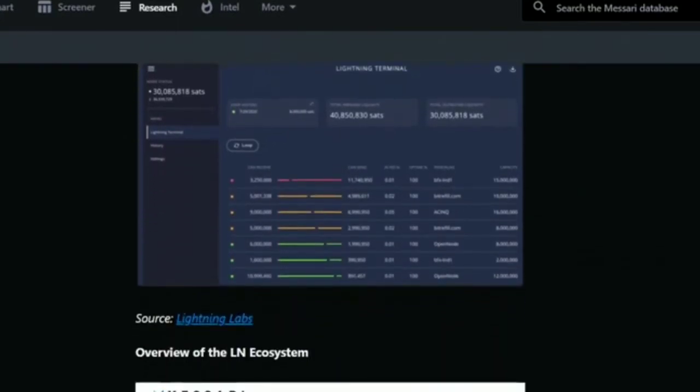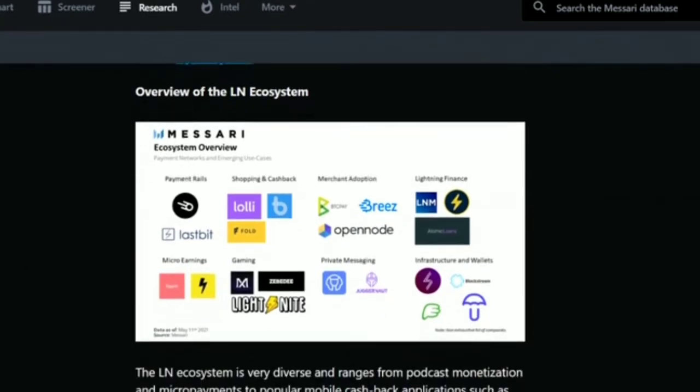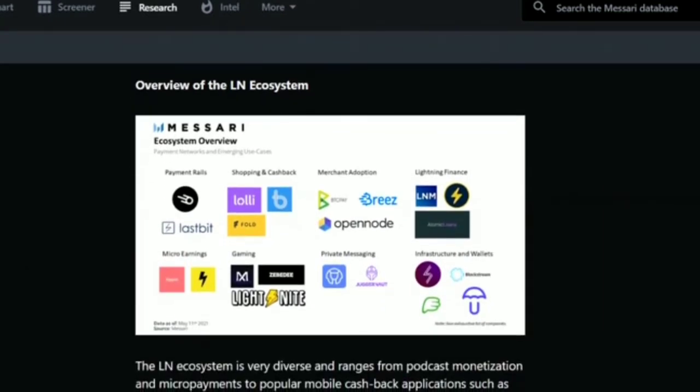Now, what I want to cover with you next is the ecosystem, because this is where we see a couple of brands that some of you may or may not be familiar with. Now, Zebedee, we know, is also with Lightnite, another gaming platform. But in the shopping and cashback sector, we have Lolli and Fold.